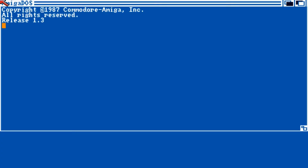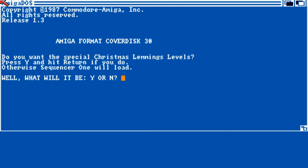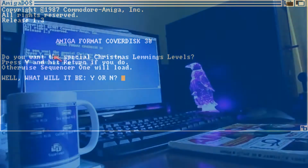And it's December, and Christmas is fast approaching, so I thought I'd do something with a bit of a festive theme. And so we'll be moving away from the Amstrad CPC, because that's normally what I focus on this channel, but we're going to go over to the Commodore Amiga, specifically the Amiga Format cover disc, number 30. There we go, that's the special Xmas Lemmings levels.